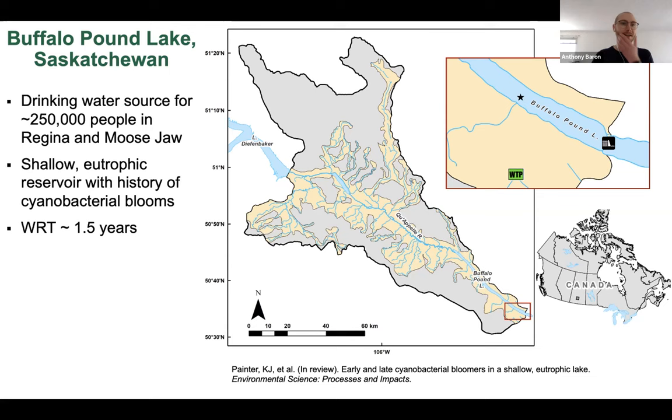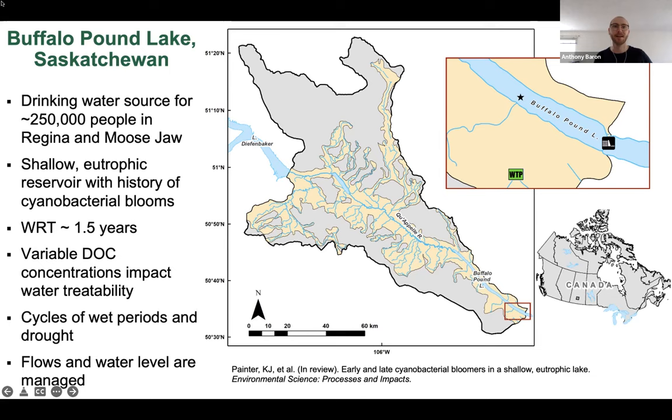But yeah, a few more things about Buffalo Pound. It's a drinking water source for 250,000 people in the province, about a quarter of the population. Being in the prairies, it's naturally eutrophic, but also has excess nutrient input from agricultural activity, and it has a pretty long and frequent history of toxic algal blooms as well. It's got a pretty short water residence time, which is kind of a product of its size and its shape, and the flows being managed from flows from Lake Diefenbaker, which is up on the left in the map.